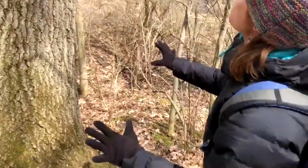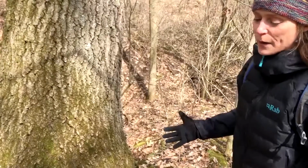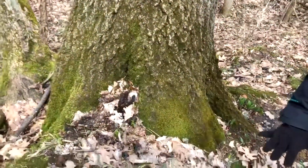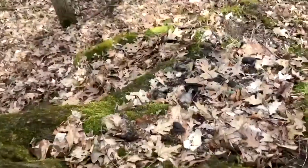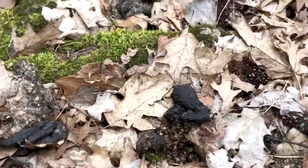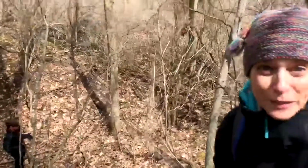Here at the base of this beautiful giant tree, we found some scat. At first it looked like maybe one or two piles of scat, but the closer we looked, the more we found. We found scat all around the base of the tree here, as well as down here. And that's some really big scat.